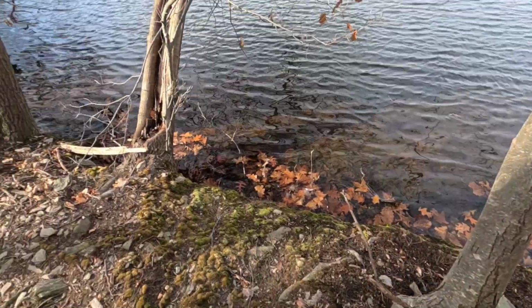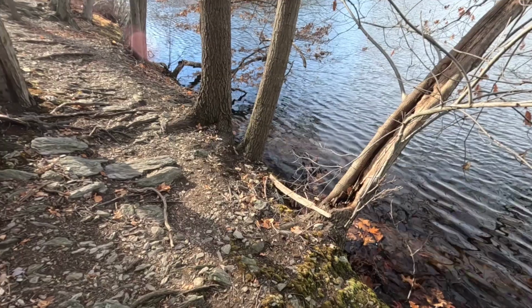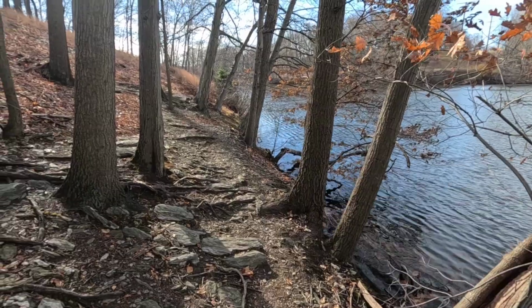This part of the trail is wonderful. Again, having some of the leaves in the water just makes this amazing. And then you just got this rocky path precariously on the edge of the lake. Love it.